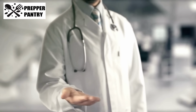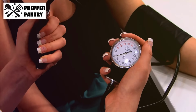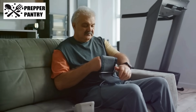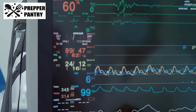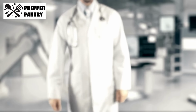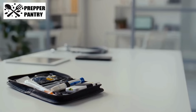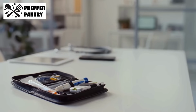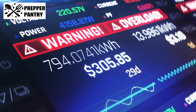Practice using it now. Because trust me, a blackout is not the time to learn how to take your blood pressure manually. Your future self will thank you for this one. Remember, it's not just about blood pressure. Consider other manual backups like mechanical peak flow meters for asthma patients, manual glucose logs and testing supplies for diabetics, old school thermometers. Your health monitoring shouldn't stop just because the power does.